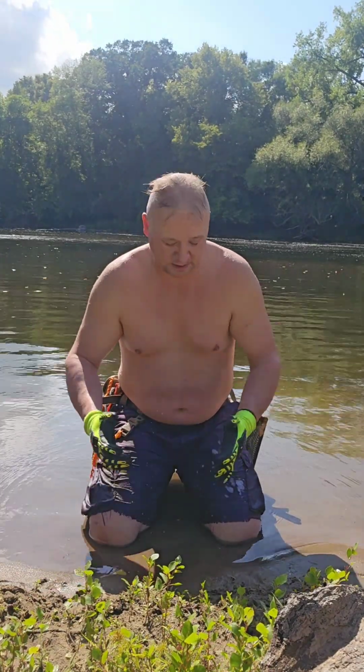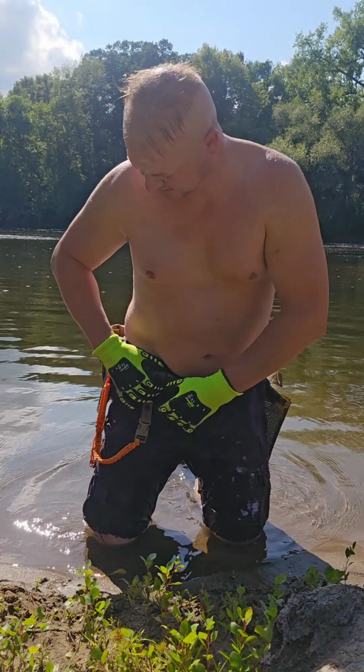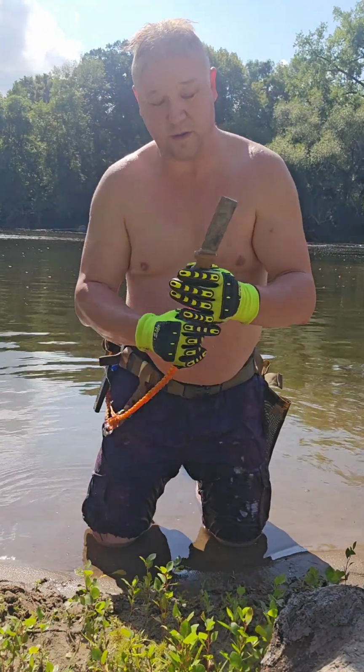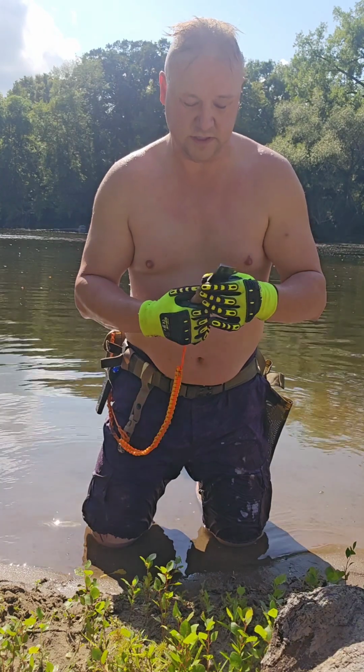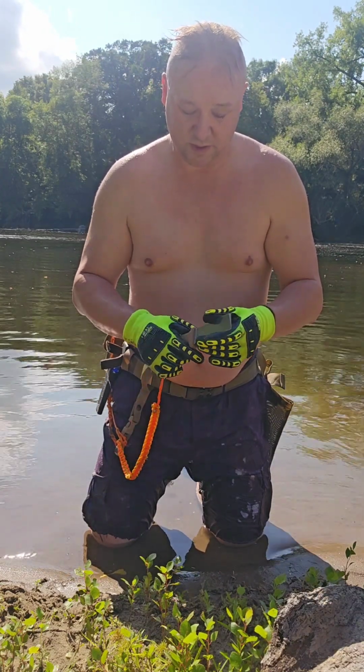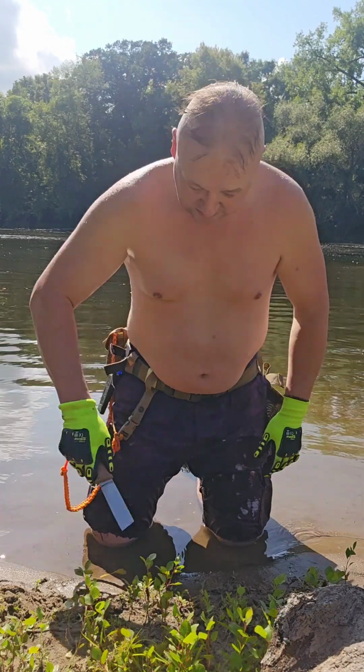Down to my belt. My belt is basically an old military belt that I had laying around, and I decided to add some things on because things come in handy, like for example, a dive knife. I got this from Walmart for, I think it was 20 bucks. Had it a couple of years. Stainless, works really well. It's really tough, and you can dig in the dirt with it.